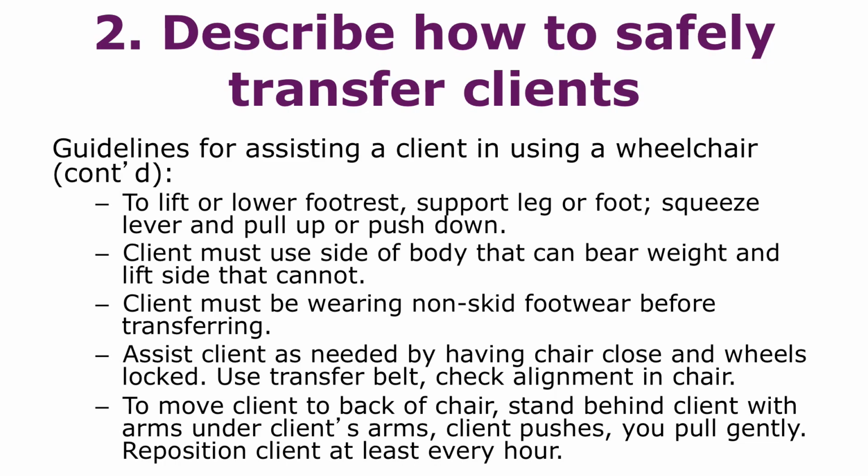And then if you're going to move the client back in the chair, what you need to do is stand behind the client with your arms under the client's arms. Client pushes, you pull gently, repositioning the client at least every hour to move them back in the chair, because gravity will work on them sometimes and they will droop forward.